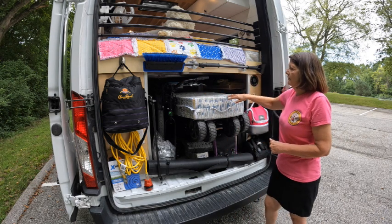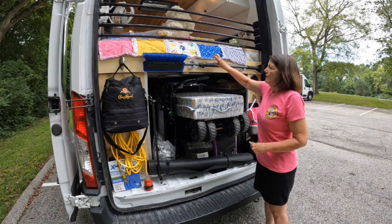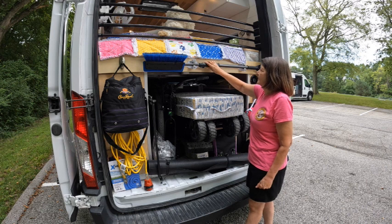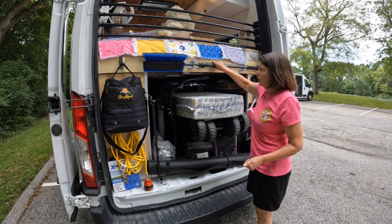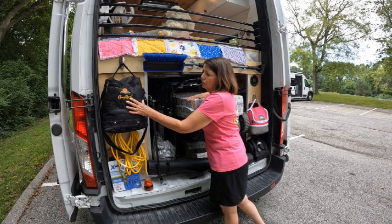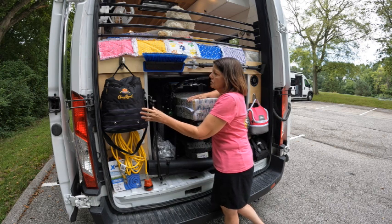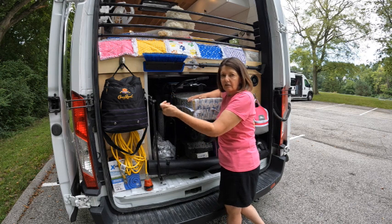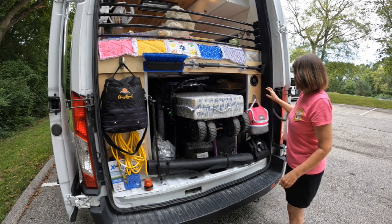I also have some things stored on the outside of the garage. Being a Canadian, I anticipate needing a snow brush. And this is a telescopic snow brush that will allow me to get to the top of the windshield on the front of the tall van. I've got some working clothes in this bag that I picked up at a thrift store. So gloves and safety glasses, coveralls, that type of thing. I've got my extension cord hanging there.